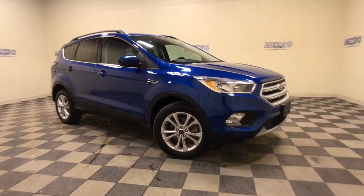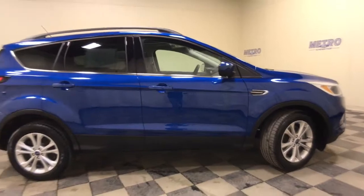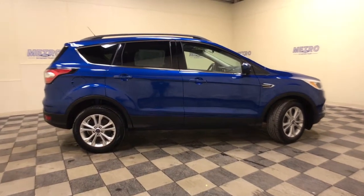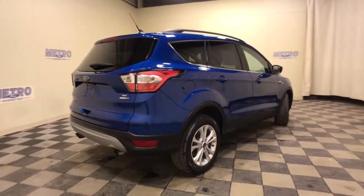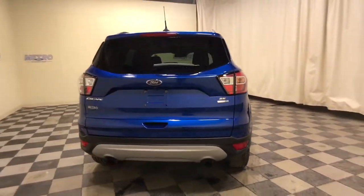Go home happy with the 2018 Ford Escape. This vehicle is an outstanding buy with fewer than 70,000 miles on the odometer. Take a closer look at this comfortable and capable Escape. This compact SUV is your calm, capable refuge in a hectic world.